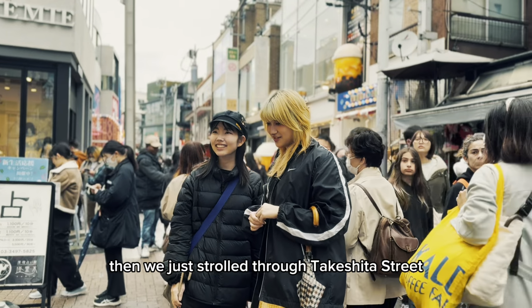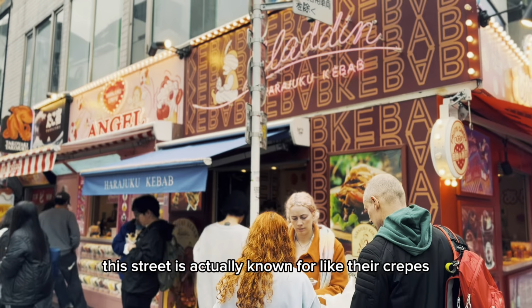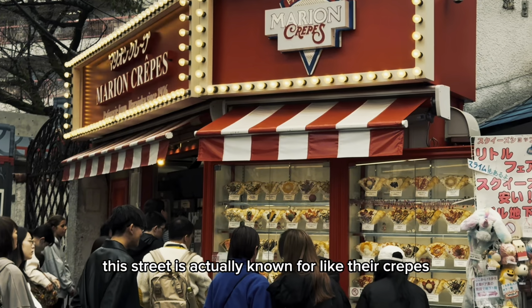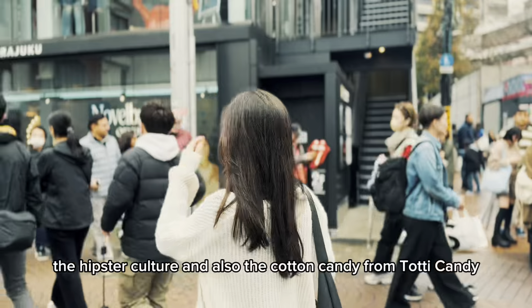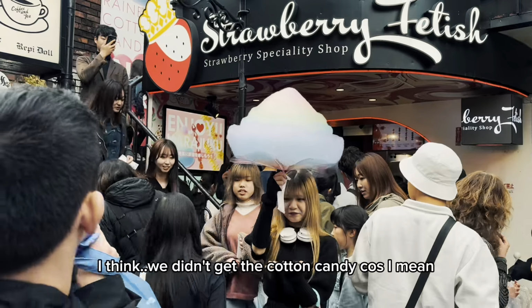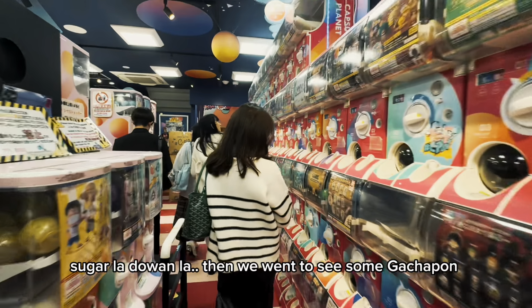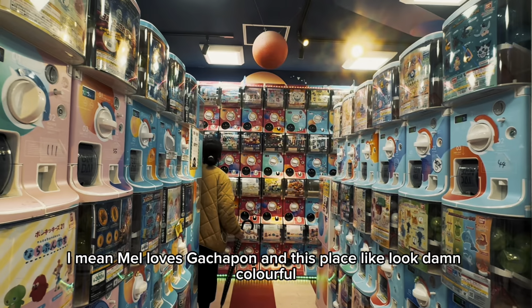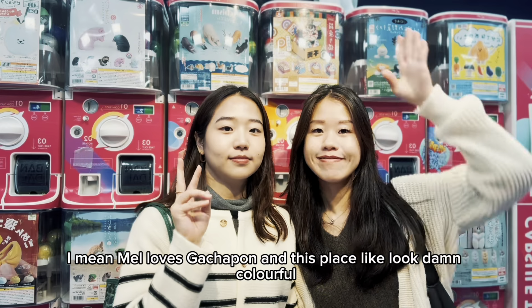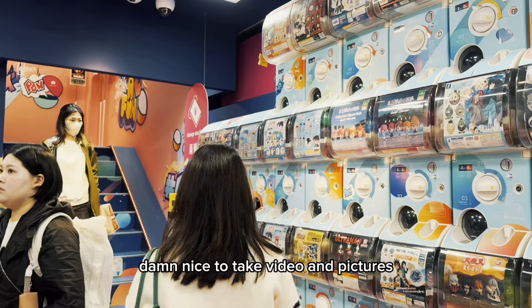Then we just strolled through Takeshita Street. This street is actually known for their crepes, the hipster culture, and also the cotton candy from Totti's Candy, I think. We didn't get the cotton candy because, I mean, sugar, don't want. Then we went to see some Gachapon. Mel loves Gachapon, and this place looks so colourful, so nice to take videos and pictures.